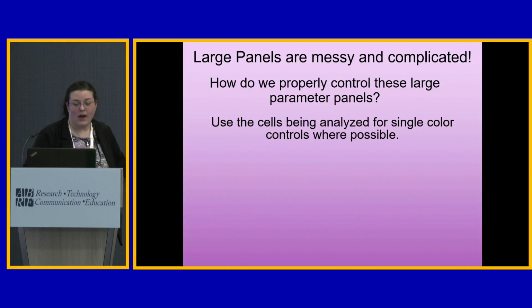Okay, so how do we properly control these large parameters? It's best to use cells if you can. Sometimes you can't. If you're doing small volume human studies with PBMCs and you get, I don't know, 5 million cells, it's going to be very difficult to do large panels and maximize the number of your cells using cells for your single color controls.